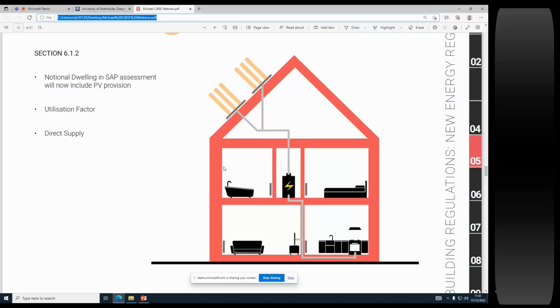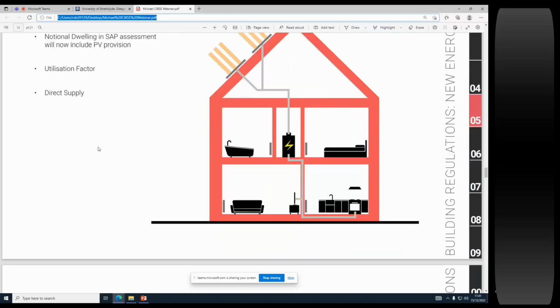There's also the utilisation factor, which I talked about, and direct supply. So for flats, when you weren't using standard housing, three-storey and above, or even cottage flats, you were able to take this PV and put it into the communal spaces and heat your lighting and do whatever you want. Now, in SAP, it has to be directly to that property. You can't offset it. The PV has to be used directly for a property, which is a big change.